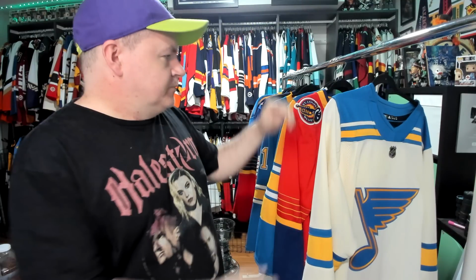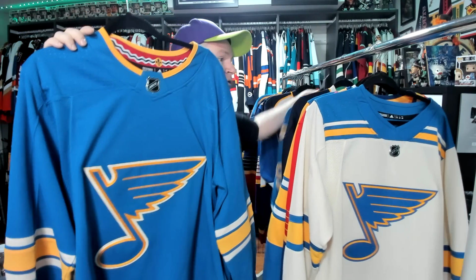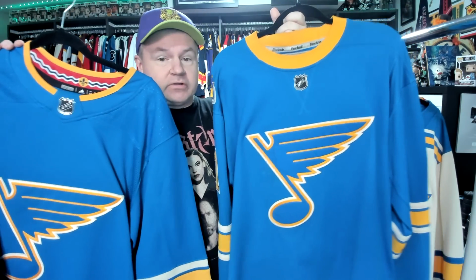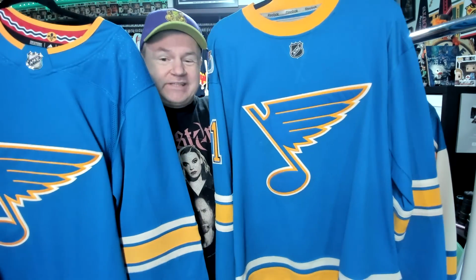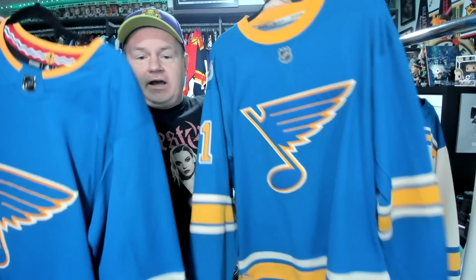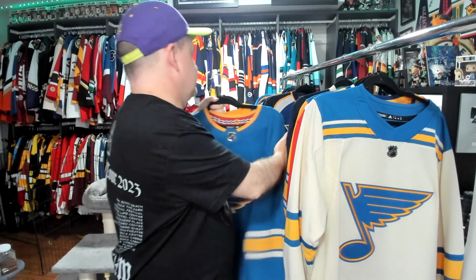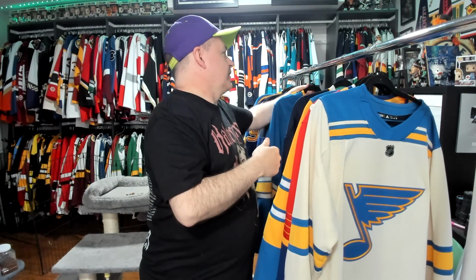Now, I showed you the Winter Classic. Here's the third jersey that was born out of it. Now, I do prefer the Winter Classic's neckline. I prefer the look of it, but they're really quite similar, obviously. I just prefer the Winter Classic. I have not been able to find a replacement for this, however. So I do like the neckline, though, in that third. That's a nice touch.